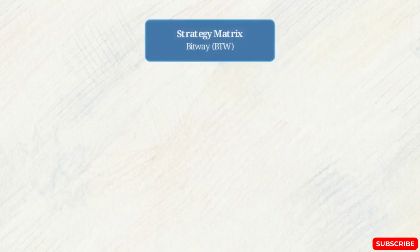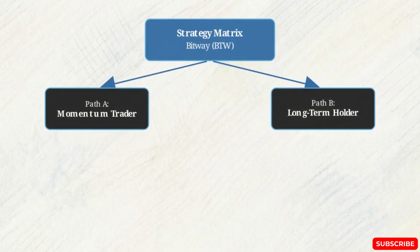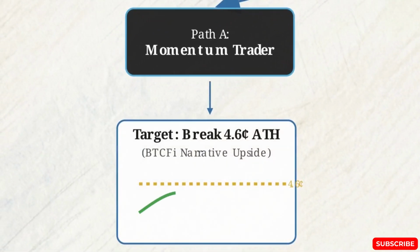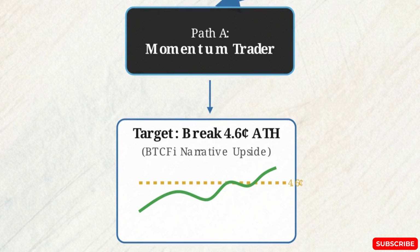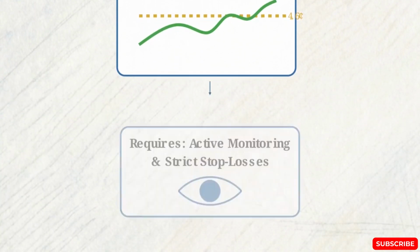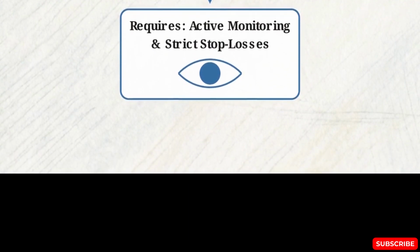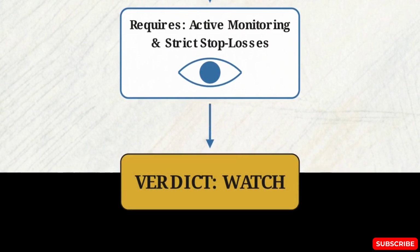This decision tree breaks down exactly who should buy this token, based on the trade-offs between utility and inflation. Following the momentum trader path down the left side, the immediate target is waiting for that clean break above 4.6 cents. Active traders can use this asset to capture immediate upside while the BTCFi narrative remains crowded. But executing requires intense daily chart monitoring and strict stop losses to survive heavy volatility. For the active trader path, this is a firm watch.